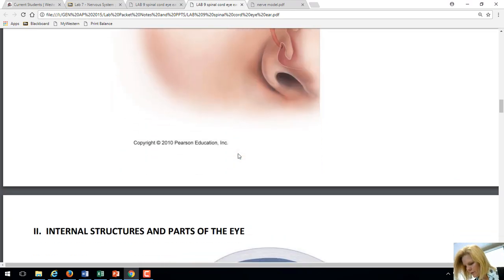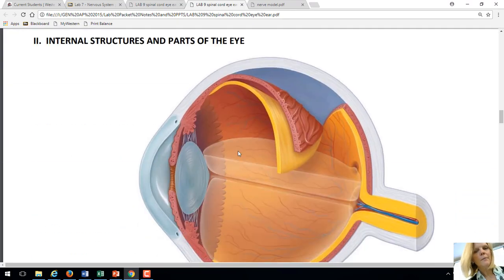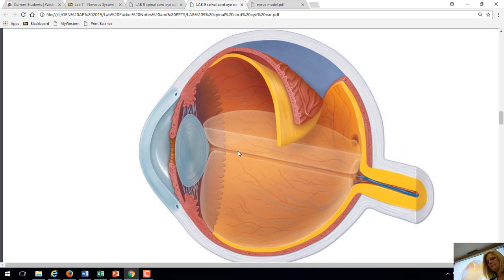Okay, so then moving into the parts of the eyeball itself. So you have your eye model, and then we've got this side view diagram, which is from your textbook, and it's really good showing the layers of the eye, because you will see on a lab exam not only just the model with the different layers of the eye, but you'll also see this side view diagram. So working from the outside in, we have these 3 layers.